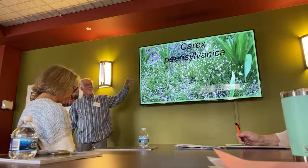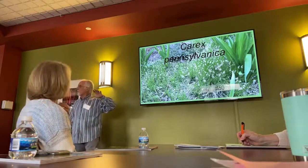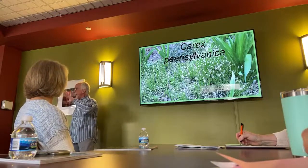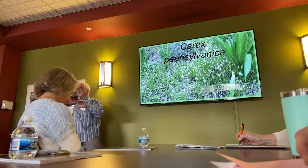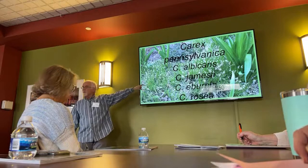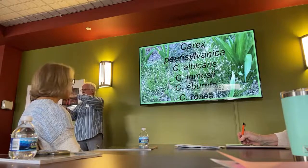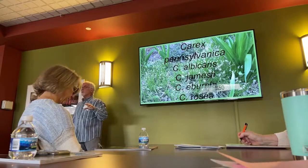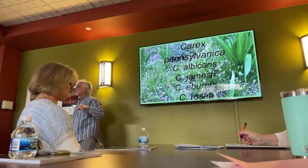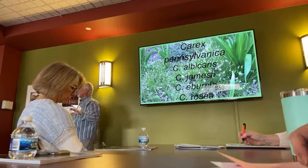This is pen sedge, which is a wonderful one. It's mat forming. It does turn brown in the heat of the summer, which can be good or bad, but it's something you should know before you use it. I like the look in my garden when the pen sedges turn brown. Some others, I'm just going to give you a few. The Jamesii is very much like the pen sedge in that it's mat forming and very short, but it doesn't turn brown in the summer, it stays green. These others, albicans, ebernia, and rosea, are all clump forming. They're just nice little clumps and they have fine foliage, so they're tidy.